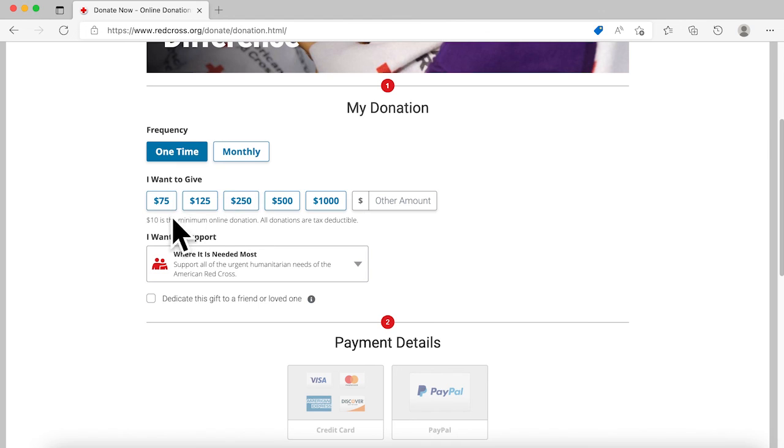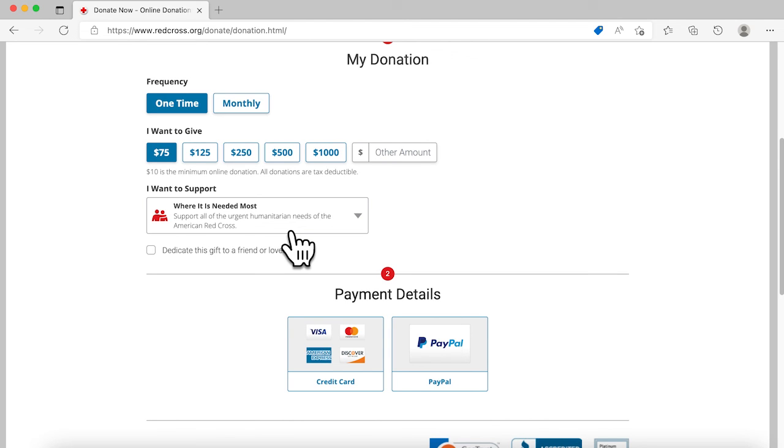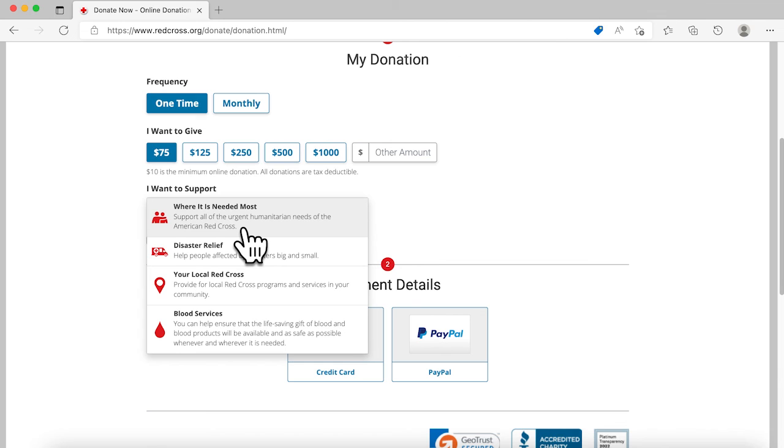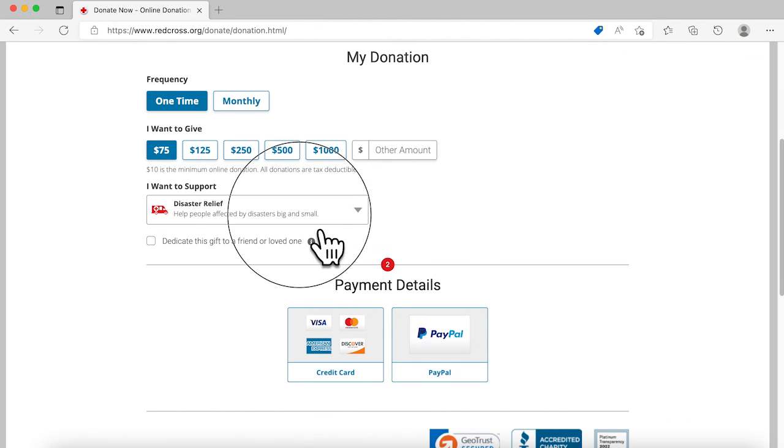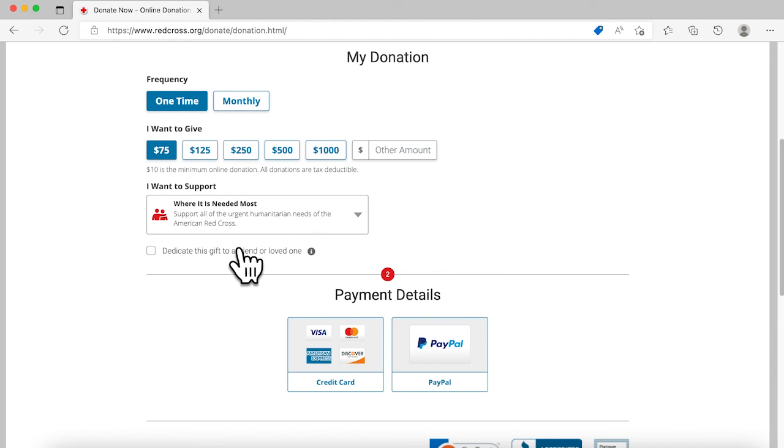Then we can choose the amount we want. There are preset amounts, or we can put another amount. And the great thing that they do, and a lot of charities or organizations will do, is rather than just donating into the charity or organization as a whole, if they support multiple causes, you can click I want to support, and here it says where it's needed most. So they'll decide based on what's going on where they need to allocate the most funds at any given time. But you can also choose disaster relief, or my local Red Cross, where I can put in my location, or blood services. All of these things we can do, which is nice because it allows you to give specifically to a broader cause or a specific issue you care about.